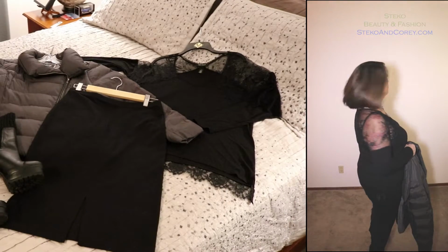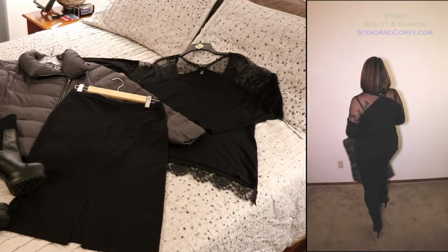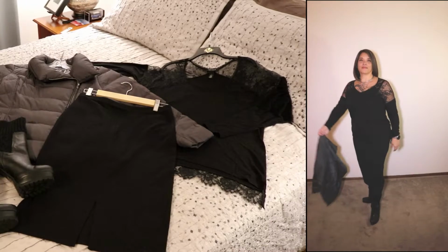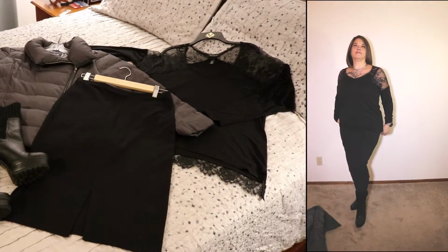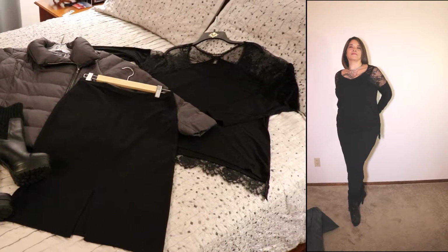We were just going to go out for dinner and a movie, and this look was really easy and casual for me. I dressed it up with high heel shoes, and the coat was really warm for us to walk around downtown after we ate. So this is my look of the day.